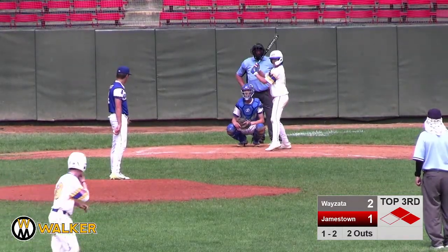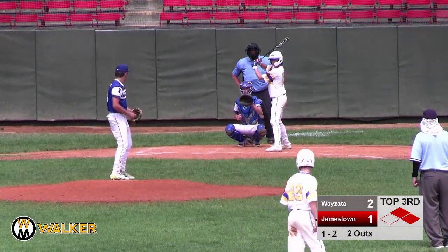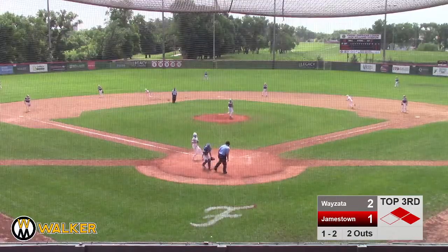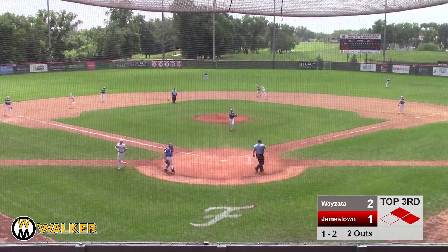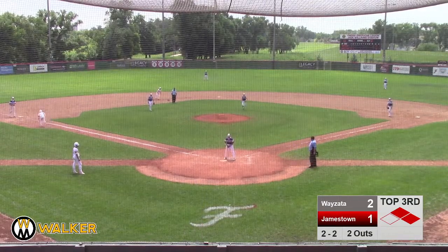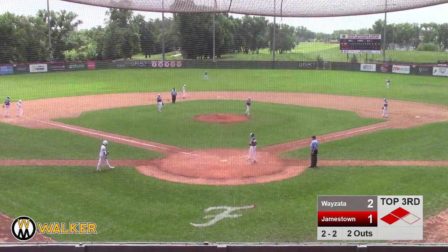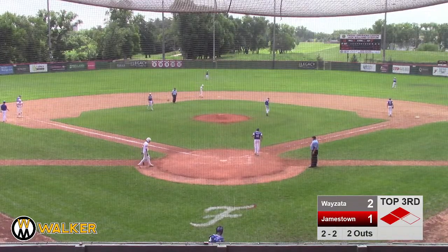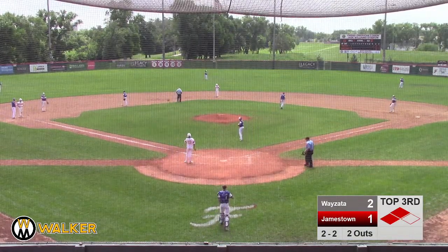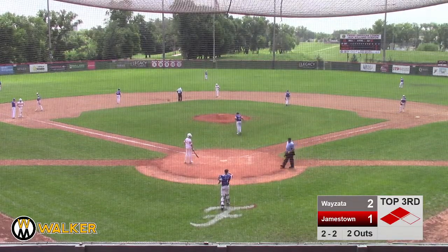He's got to try to put this ball in play. A single does the job here. 1-2 pitch. Ball gets past him. The catcher doesn't know where it is. Runner goes from second, rounds third. Coach tells him to stay. I think that was the right play there. May not have been the best throw back when it got to the pitcher. I think it would have been in time.